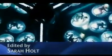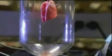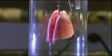In the 2005 sci-fi thriller The Island, people have found a way to live forever. They grow clones and harvest their organs. But real science may be on the verge of a less diabolical solution. This, for example, is no special effect. It's a lab-grown lung, no clone attached.